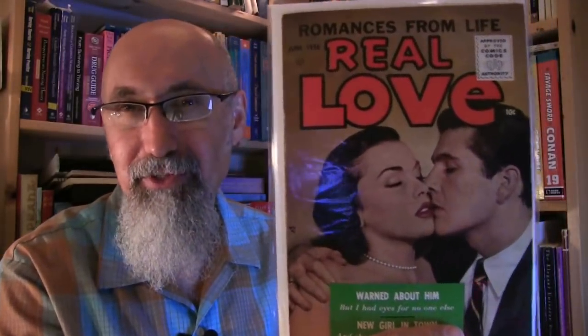Here's another one. Real Love. Which number is this one? Let's see. What do we got? Let's find this one. It is that one. Real Love number 74. It cost $735, and it's graded a 6.5 again. Happy to have this. Any extra notes I have on this? No, I don't think so. I don't think I could find out who the artists were for this. Not yet, anyway. At some point, we might.